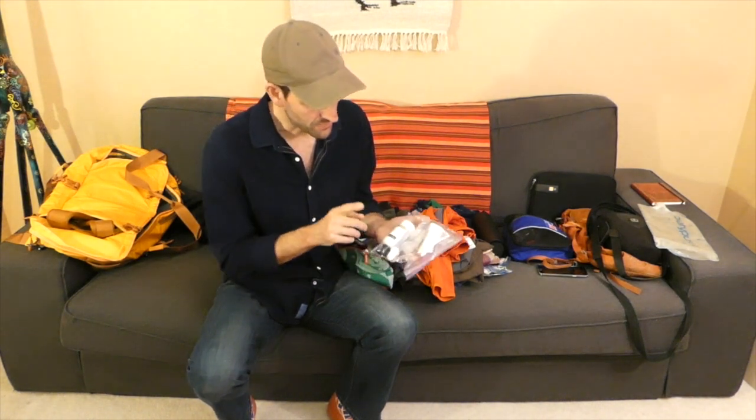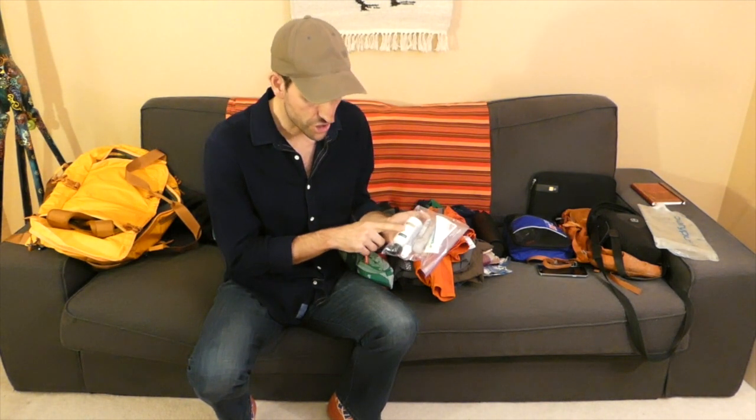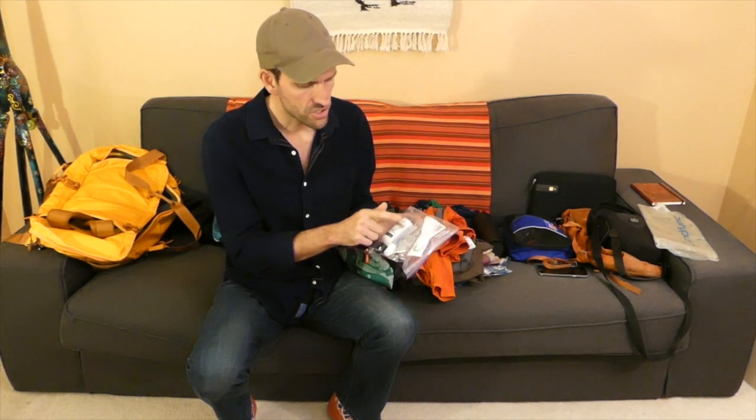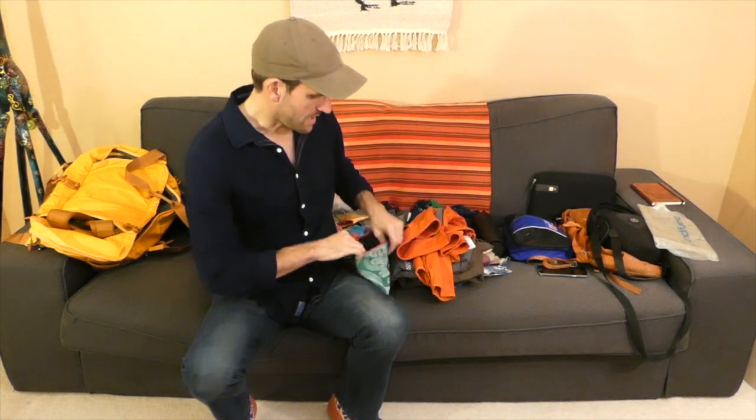Again, remember, don't forget to put your liquids in a Ziploc bag. So I've got some conditioner. Shampoo's widely available. Conditioner, not so much, so I bring some of that. Toothpaste, hand sanitizer. I bring a beard trimmer with me.